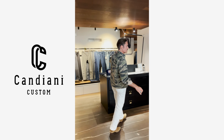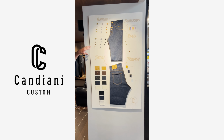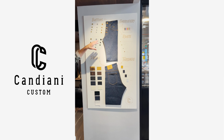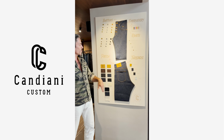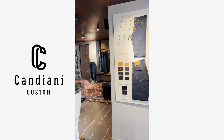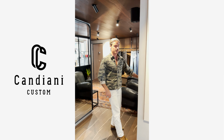But let me show you the production process and what this is all about. Here we have our fits, different washes. This is how you can customize your jean, starting from the buttons. You can have a personalized name here on the pocket, and then customize all the rest in terms of colors and accessories. Come on in the micro factory.